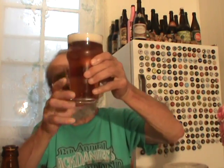It's kind of a deep golden, almost orange color. Got maybe a finger and a half, 2 fingers of a really foamy, creamy looking white head. Just a really nice looking beer. A moderate amount of carbonation streaming up, not a ton. So let's get a nose on it.